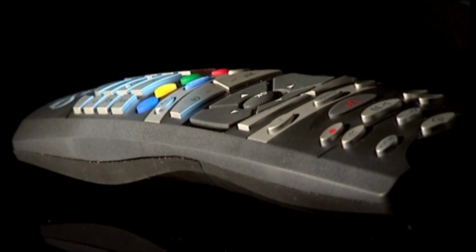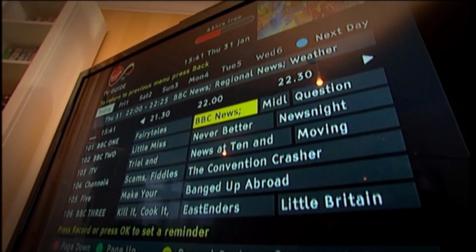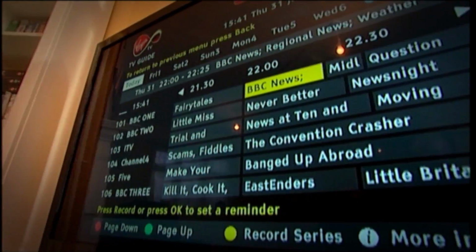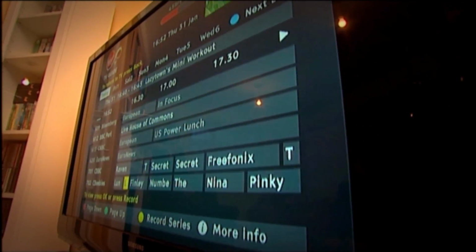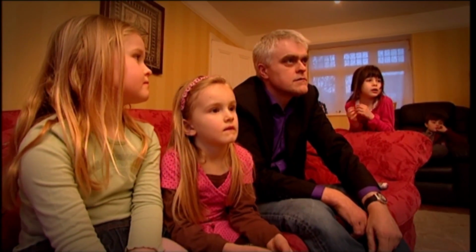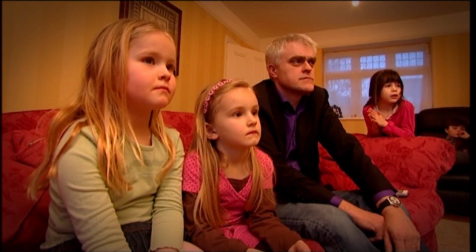It's got 3 tuners where the others only have 2, so you can watch one programme while recording 2 others. But it's really clunky to use. A bit slow. There's definitely a pause or a delay. Plus, it's very unreliable. It needs regular resetting, and I've had 2 boxes pack up altogether in just 18 months.